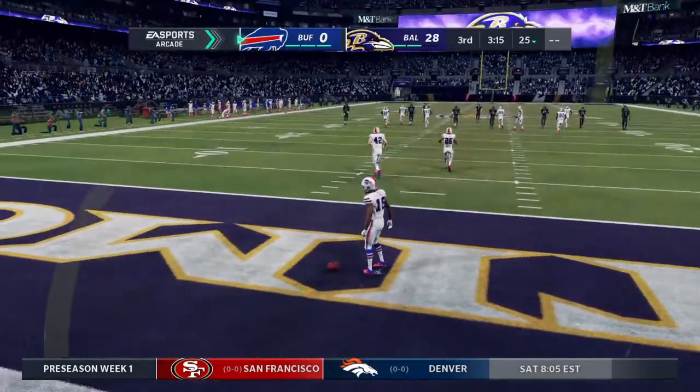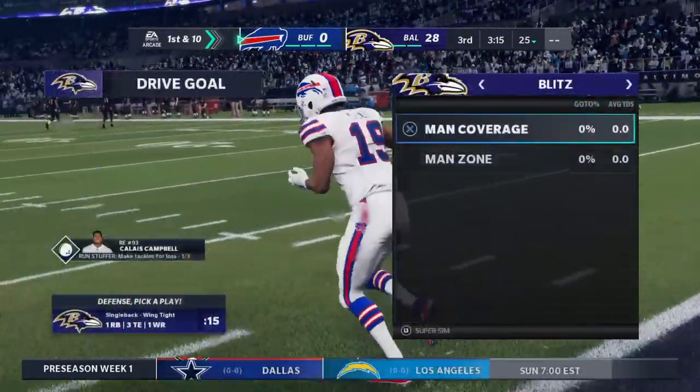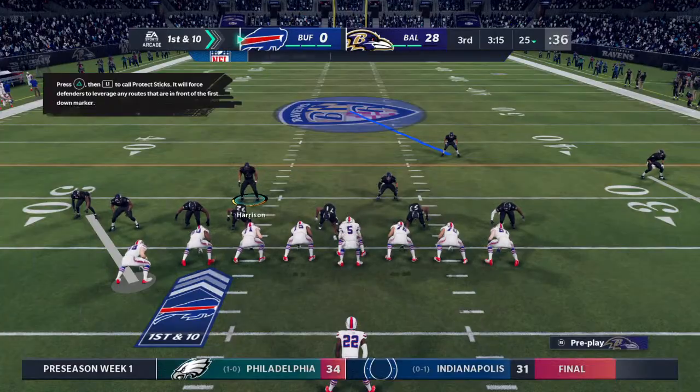Taken in the end zone. And he'll just sit on this one as their drive will start at the 25-yard line. So here's the Bills offense now. They get ready for their first possession of the second half.